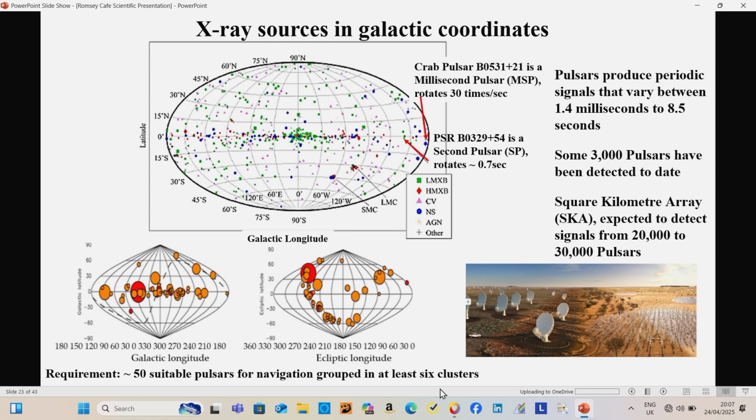Now, when it comes to using pulsars for ship navigation, we're not in the business of looking for new pulsars. We will actually want to select about 50 suitable pulsars for navigation purposes. The majority of the pulsars lie in this region here. Sorry, that is the galactic equator here. Most of them are in there, in groups of stars. So for ship navigation using pulsars, we probably need about 50 well-behaved or well-known pulsars for that purpose.